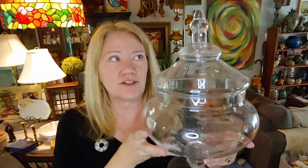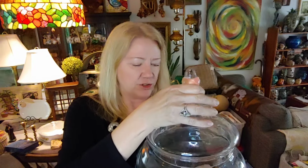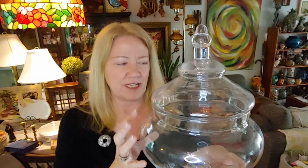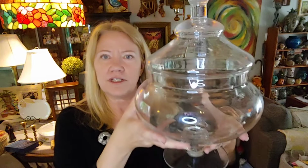Okay, I saw this set of apothecary jars. There were 4 of them from the distance, and they were humongous. Look at the size of these, and I just love the lids on them. These lids are so cool. Now the jar isn't like paper thin. There's some apothecary jars out there that are like paper thin, so you know they're a newer piece, but it's not like real thick. It's kind of in between. So I'm not sure the age of these.